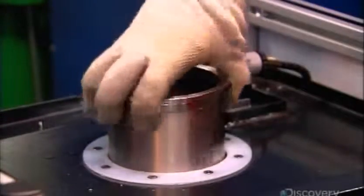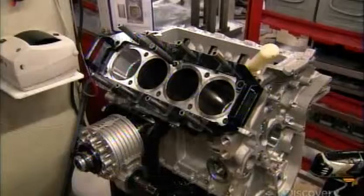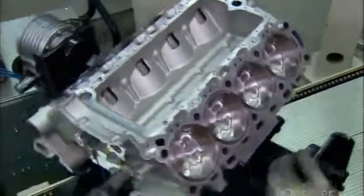A technician lubricates the cylinder liners, then inserts them into the cylinders. They tap the liners into position with a rubber mallet. Then, using a bit of lubricant, they insert the pistons and connecting rods into each cylinder.